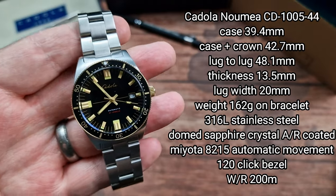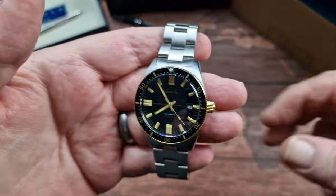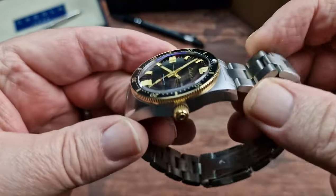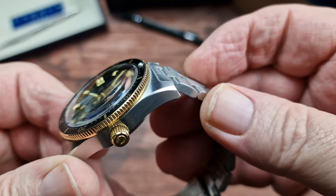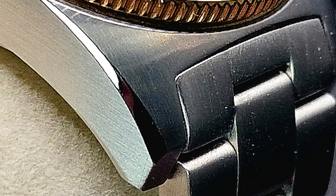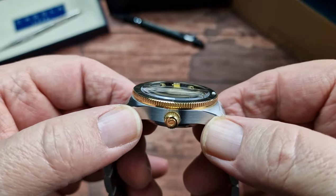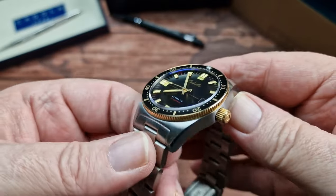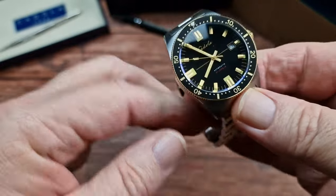And I've taken two links out to size it for me. The finishing on the watch is mostly brushed. There is a chamfered edge here, and I'll pop a close-up picture of that up so you can have a look at that in a bit more detail. You can see the fit of the end link into the case is nicely done as well. The crown is signed. It is also screwed down. Brushing on the side, brushing on the top. The brushing does match the bracelet quite well, which is nice to see.